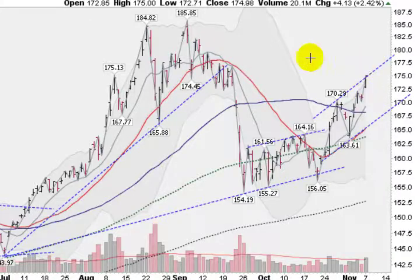Looking here at the GLD, this is the gold ETF, and you can see that we have been in an uptrend for quite some time now, all through October and now into November. The trend got going here back in October, actually in late September, really started to show itself here, and then at the end of October has turned up even stronger.